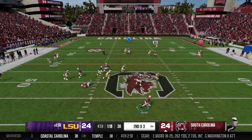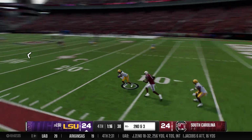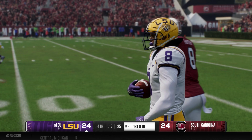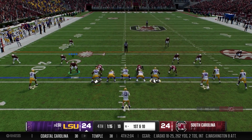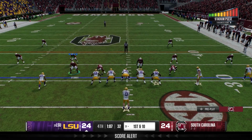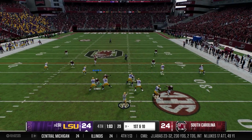2nd and 3. Sellers rolled out to his right. Tries a desperation throw right side, and he's intercepted. Major Burns with it. Sellers just tried to throw a prayer to Harbor. Didn't get enough on it. And now LSU has a chance to go win this game. 1:15. Right side. Clocked. First down by Xavier Thomas. Coming up inside a minute now. LSU still has 2 timeouts.